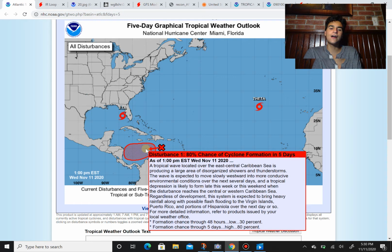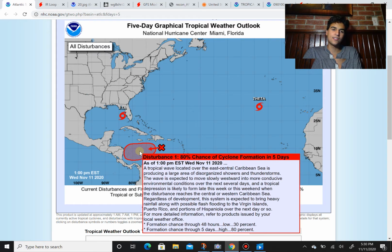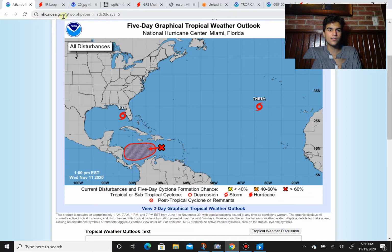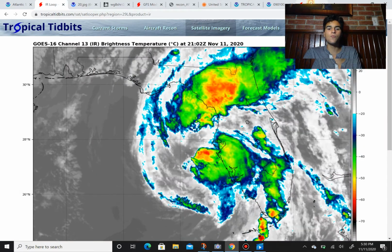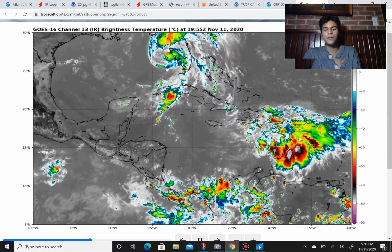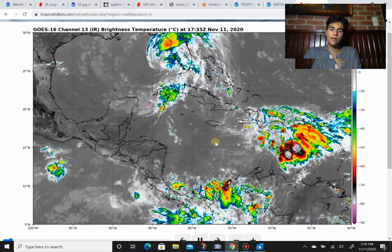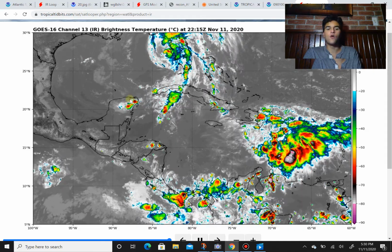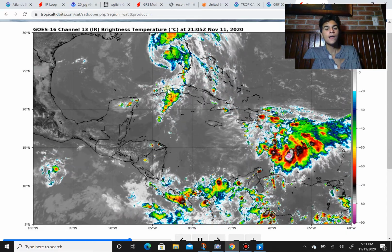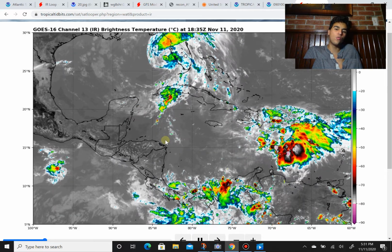However, over the next 5 days, the chance increases as the disturbance will enter an area where there's more favorable conditions, because this storm is expected to continue to move on to the west, and since it's moving to the west, it's going to move away from the influence of this trough that's currently over the Atlantic, and it will enter an area where the wind shear is very light, the water temperatures are extremely warm, and there isn't a ton of dry air to slow this thing down.